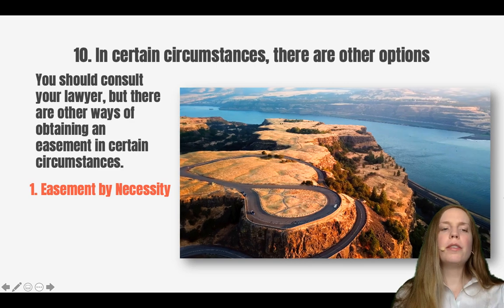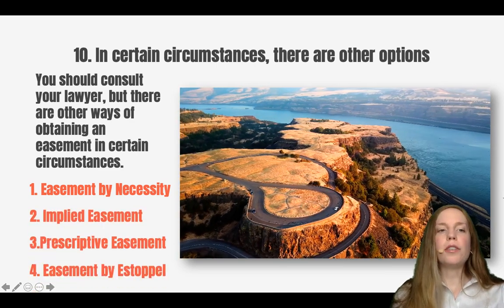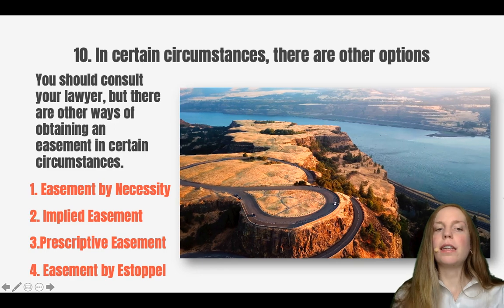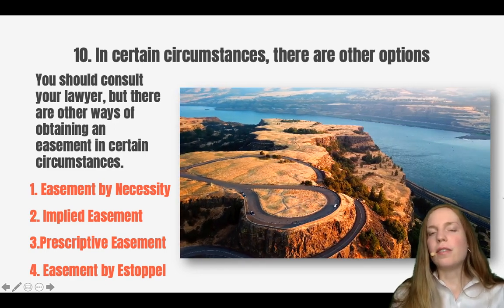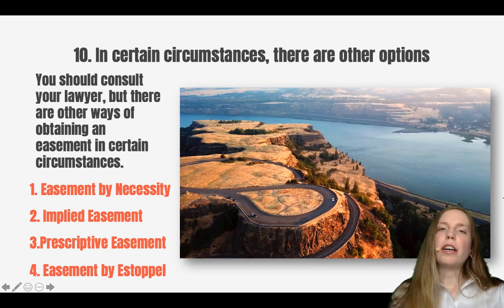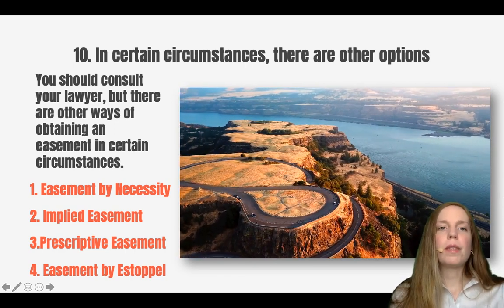So there are a couple kinds of easements that can come into play again in certain circumstances. These include easements by necessity, implied easements, prescriptive easements, and easements by estoppel. And I'm not going to go over all of these in this video, but we do have a blog post that covers them. So if you're interested about any of these, go check out our blog post, and I'll include a link in our description.